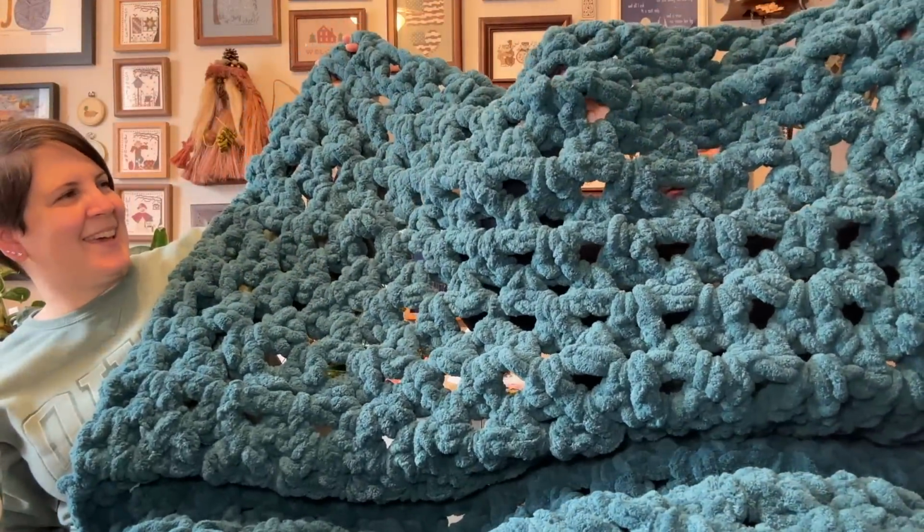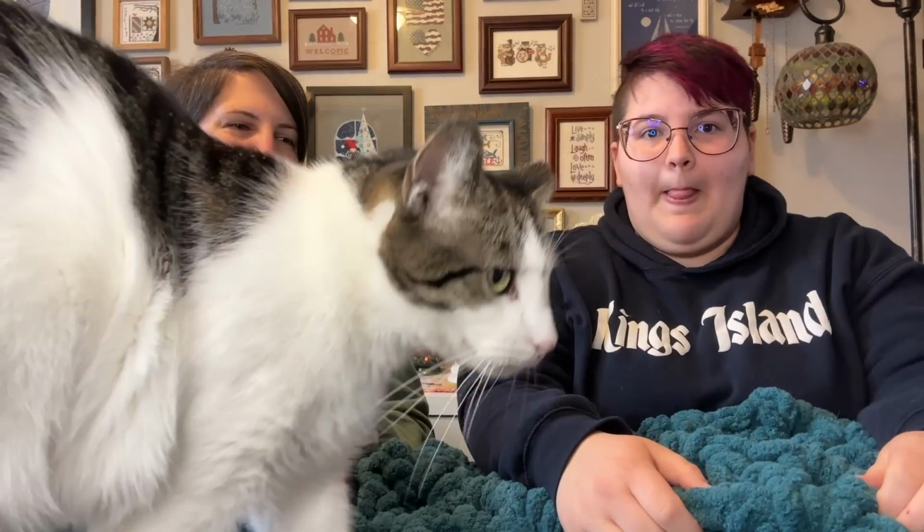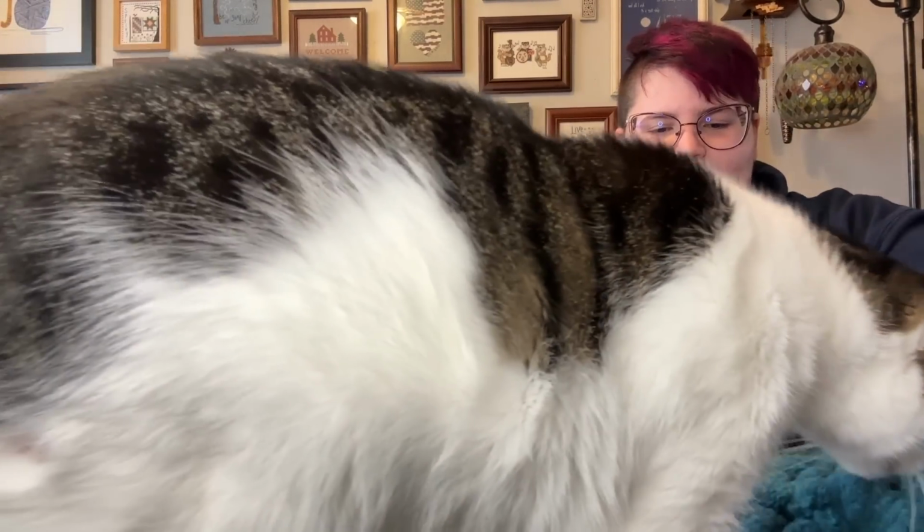It was on sale at Michael's. I used 10 skeins of this yarn. I don't even know what it was. It was just the 7 weight yarn. It was just big yarn. You want to test it out, buddy? I am going to make him a cat mat out of this.